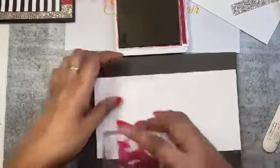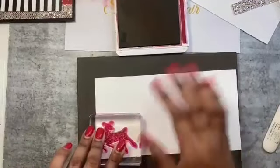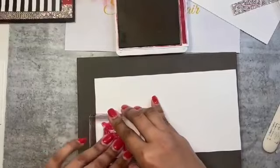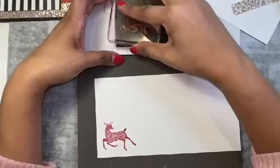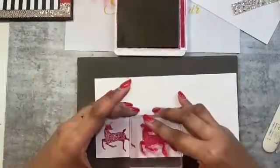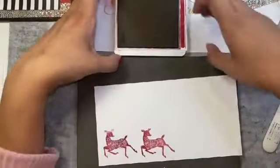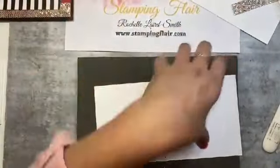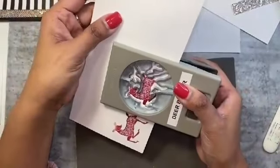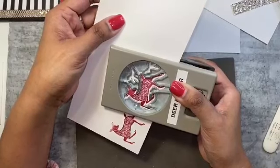So once again, I'm using my piercing mat to give you some sponginess underneath. And he didn't stamp well. Let's try another one. This one needs re-inking as well. I think it's not as vibrant as cherry cobbler should be. So we will punch him out. So easy with the punch, huh?